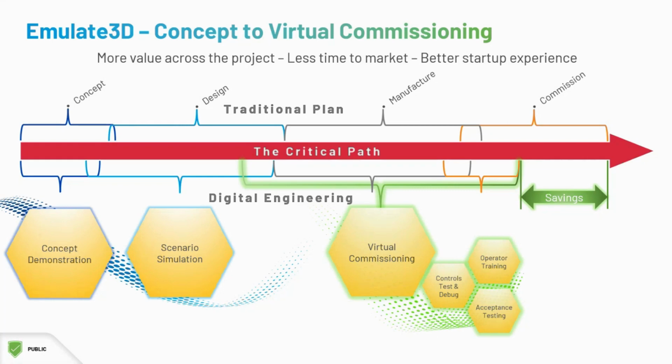And so you can start to introduce your operators to the system, walk them through the operations, train them on how to use it, how to interface with it, how to deal with exceptional situations before that machinery ever hits the floor. So the first time that an operator sees that equipment doesn't have to be the day that we turn on the power on site and try to begin production. So that then gets our end users time to market greatly reduced, right?